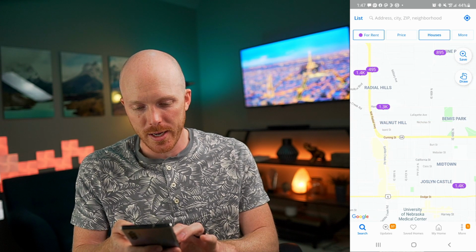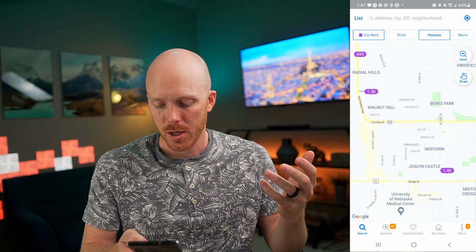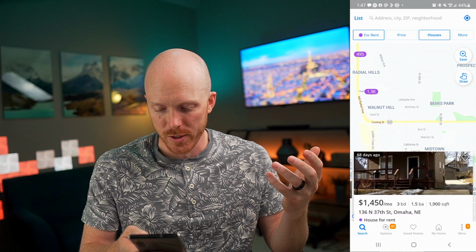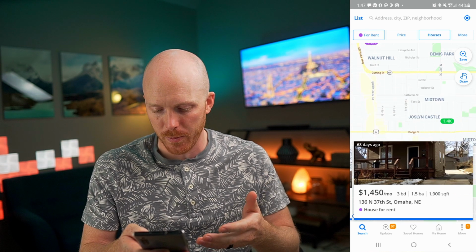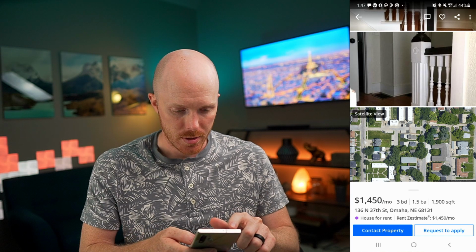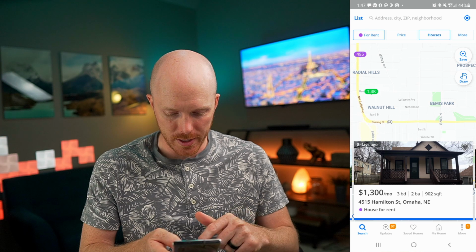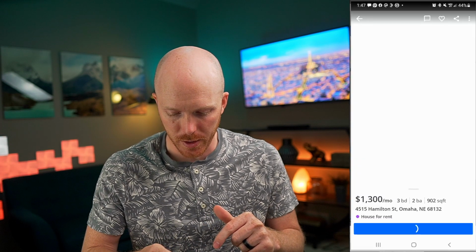And we can see right here, just right off the bat, we have a $1,300 and a $1,400 a month property. The $1,400 is right here. This is a 3-bedroom, 1.5 bath. The condition of it, nothing special. Wood floors. That's for a true 3-bedroom. And this $1,300 one, it's a 3-bed, 2-bath, 900 square feet.